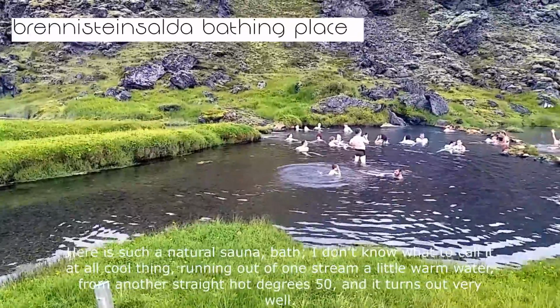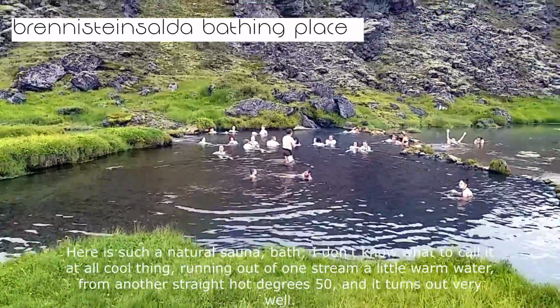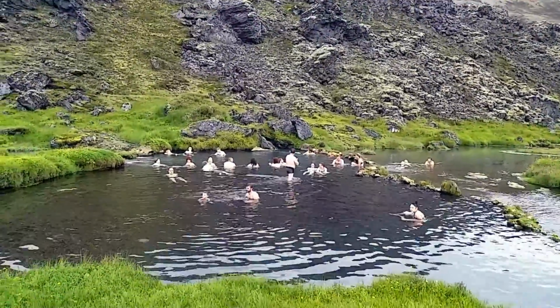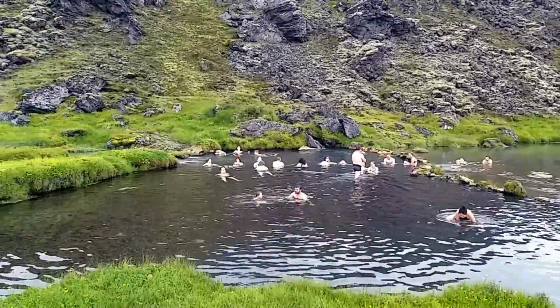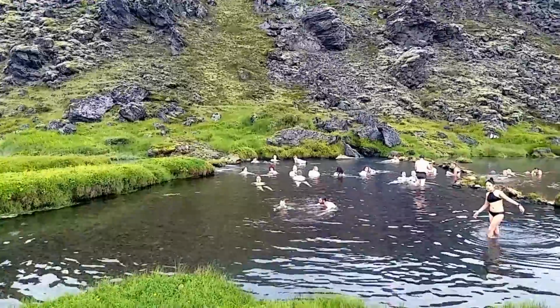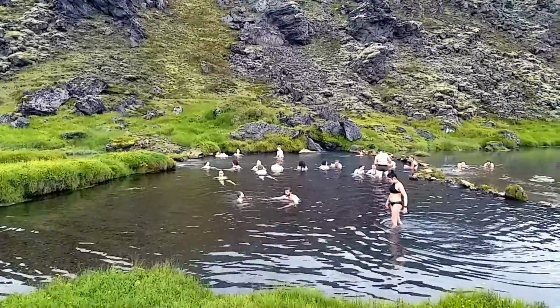Here is such a natural sauna, bath, I don't know what to call it at all, cool thing, running out of one stream a little warm water, from another straight hot, degrees 50, and it turns out very well.